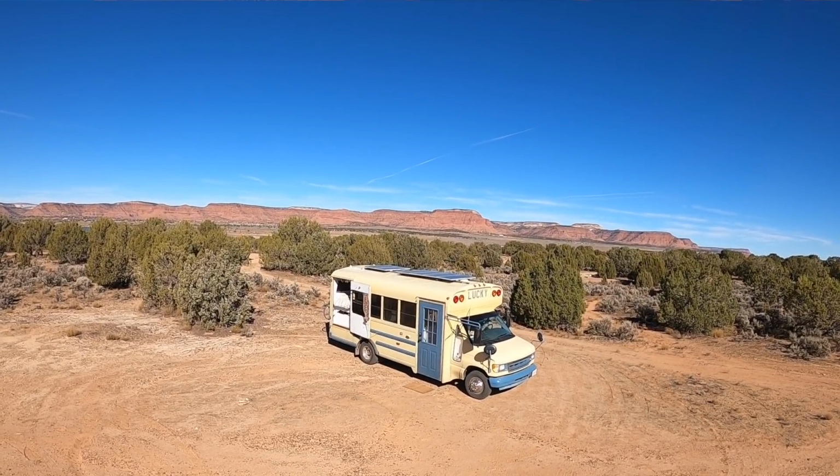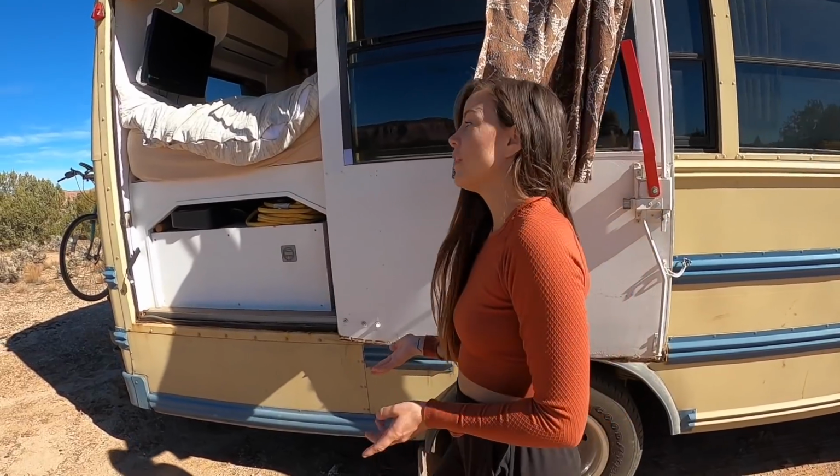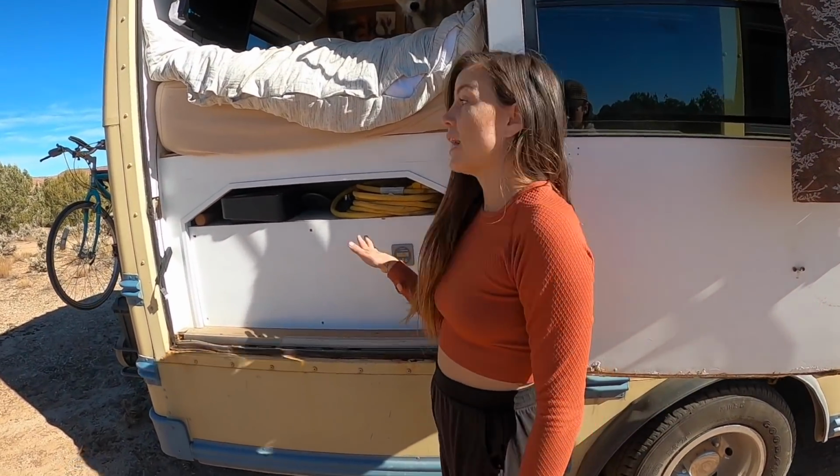So for my solar setup, I have 600 watts on the roof and 600 amp hours of AGM batteries right here.